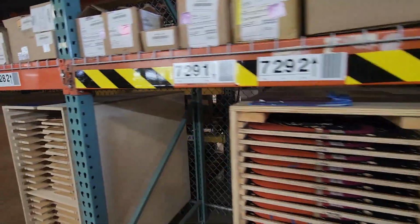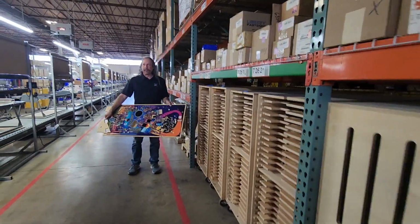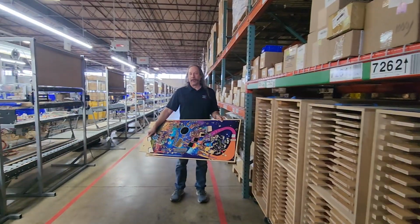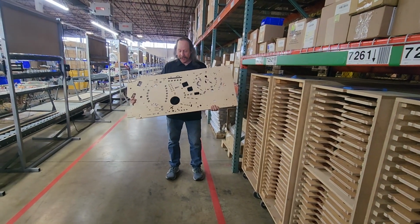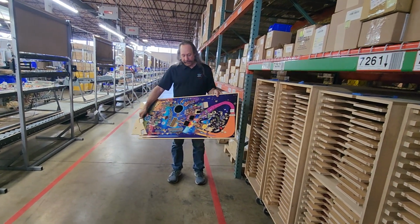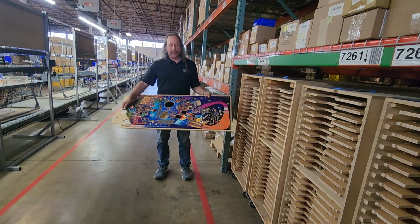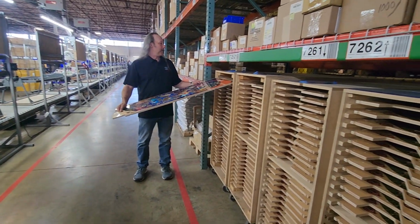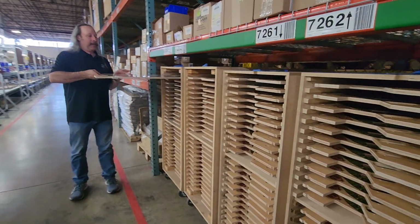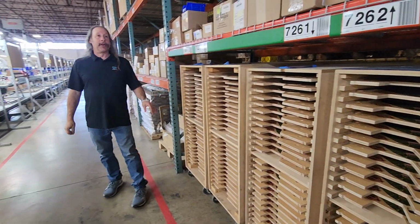So, if you've never worked in a pinball factory before, this is what you start with, a blank playfield. This is the first piece you need when you build a pinball machine. This is how they come from their vendor. It's just a blank playfield. There's no parts on it whatsoever. So this happens to be a Toy Story CE playfield. We are building CEs right now. So the first step is to take these playfields and start adding parts to them. Who makes them? These are all built by Mirco.